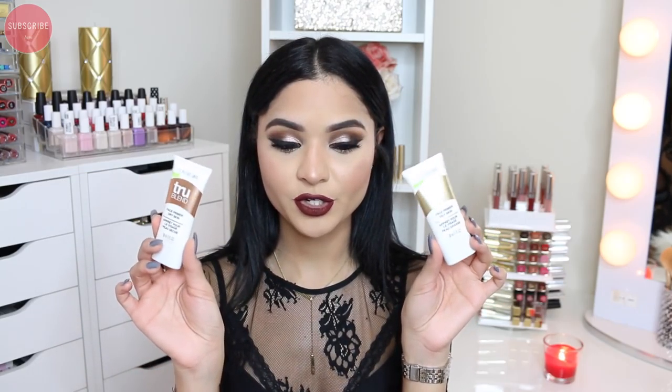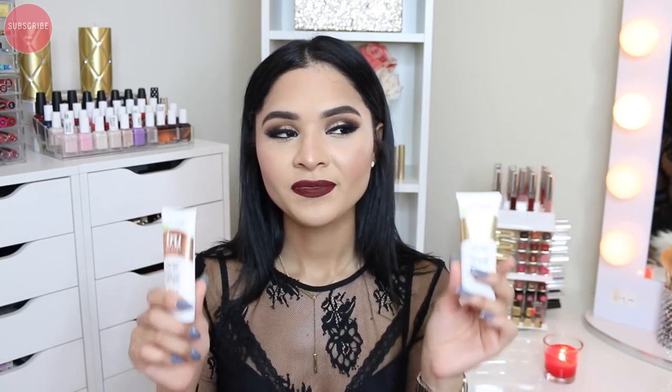It's the CoverGirl True Blend face primer, and I got the one for oily skin and the one for dry skin, and I've been using both of them. And let me just tell you guys, I absolutely love it. They have the same formula, but they're both very different.